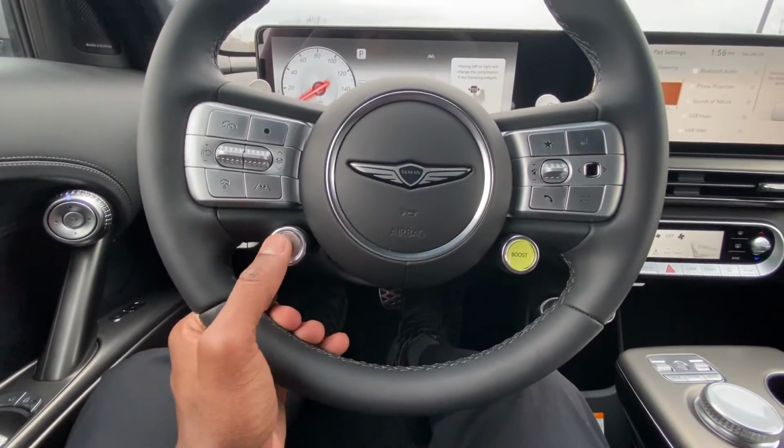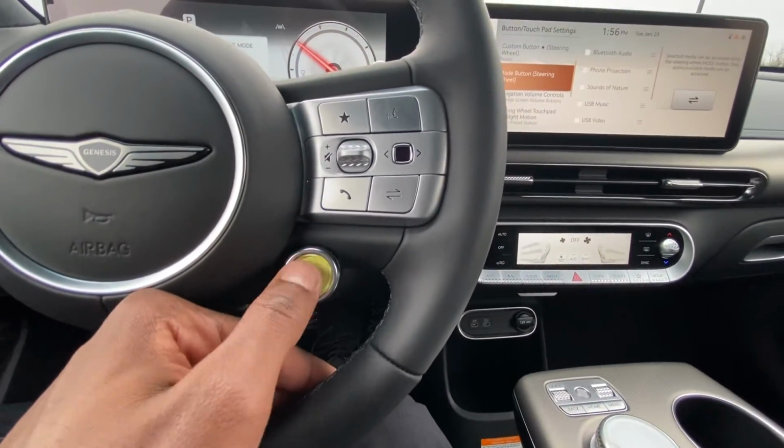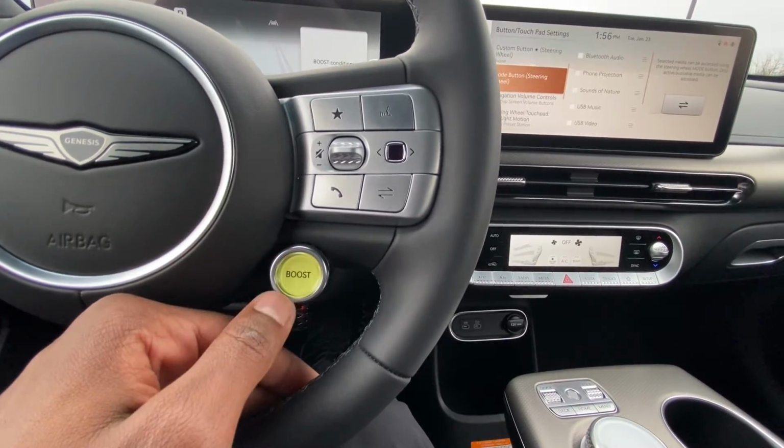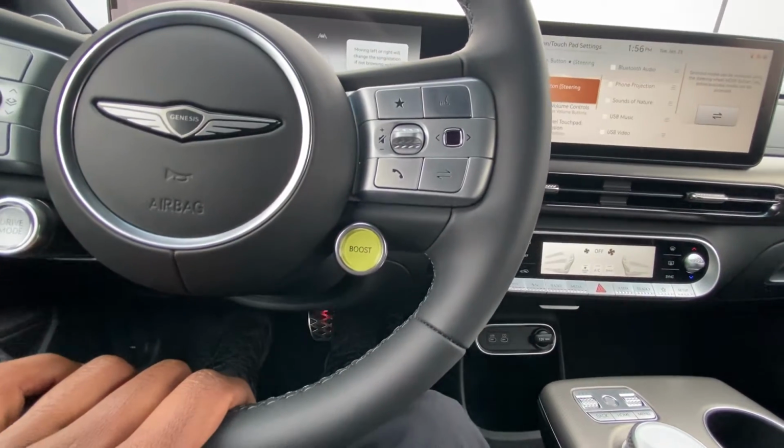Now these are pretty important. These control your drive modes, so eco, comfort, sport, and then you can hit this boost button that gives you kind of max power output when applicable. So I've tested it out already. It's pretty great.